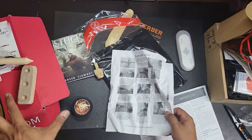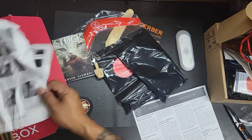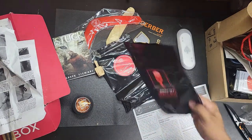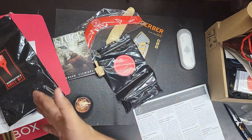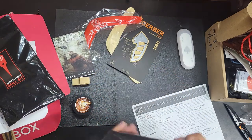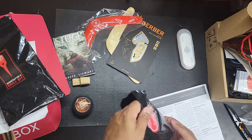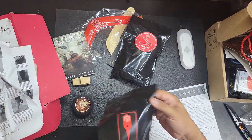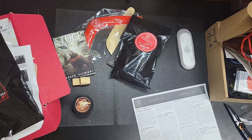It's not for you to carry around. This is just to give you a learning experience. It's to teach you what it's supposed to look like if you need to build it. It's kind of like a build-it-yourself. As I was saying, it's just to give you a kind of hands-on building experience.